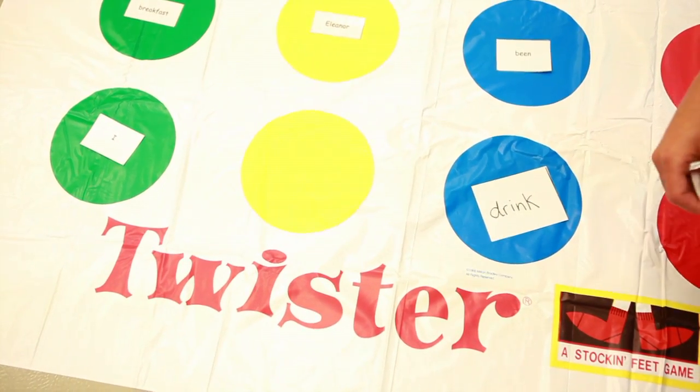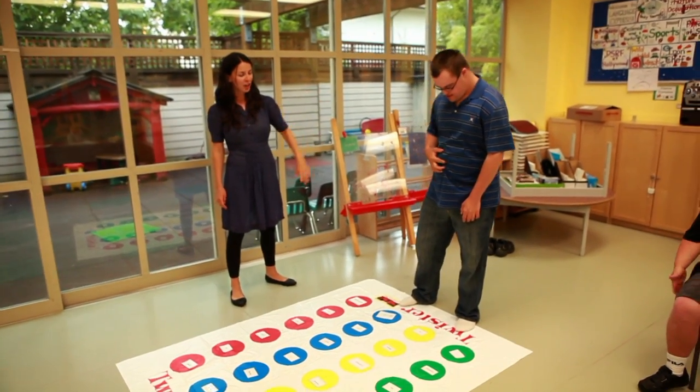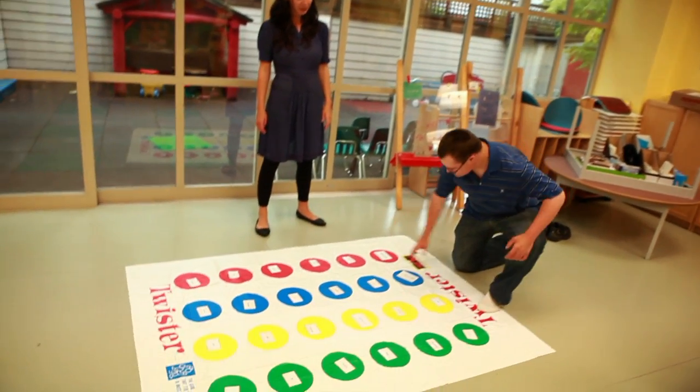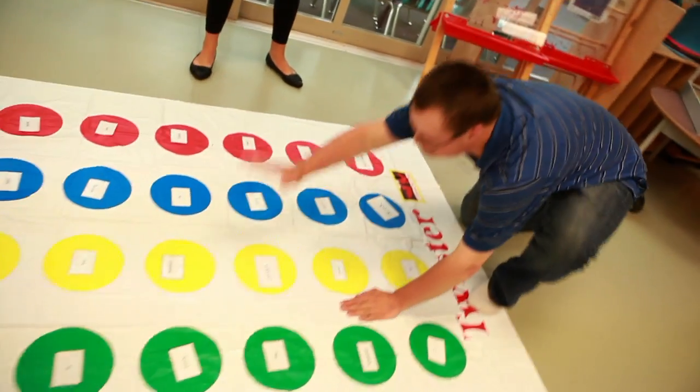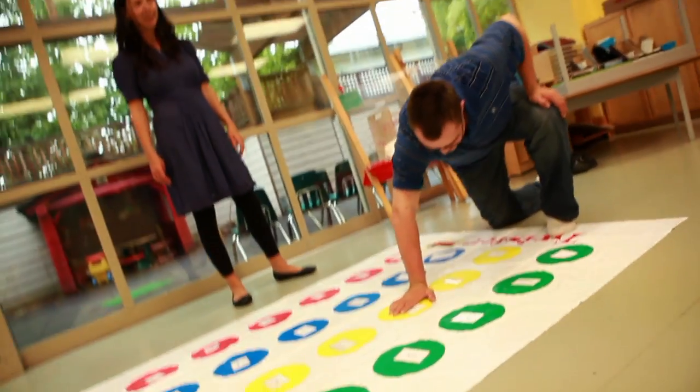Another common game that we often play is Twister. This can be adapted into a word game by just labeling or putting the flashcards on each circle on the mat. You spin the dial and whatever color is pointed to, the student has to read the word on that color. Eric, put your left hand on cousin. Where's cousin? In the yellow, exactly. Good. And can you put your other hand on like?